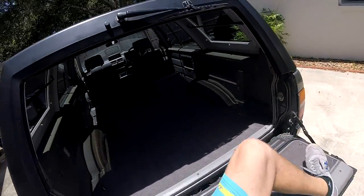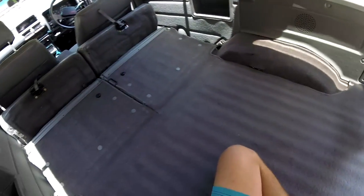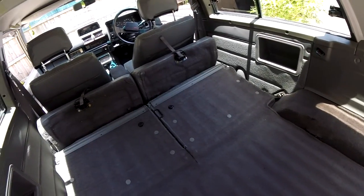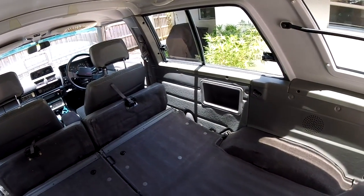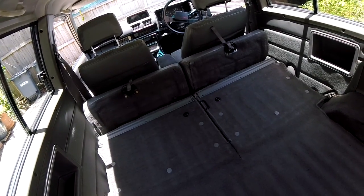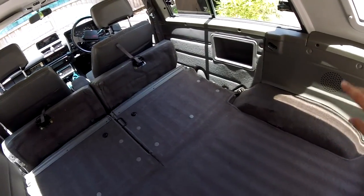And now you get quite a bit of space back here. If you really wanted to, you could probably sleep in here. Camp, probably, without any sort of issue. And yeah, I mean, it's completely practical for an everyday sort of vehicle. And, of course, you get the exclusivity of driving around a beautiful early 80s, or mid-80s, I guess, diesel Toyota.